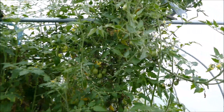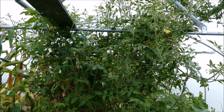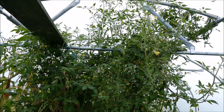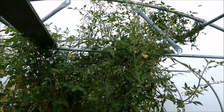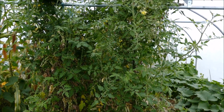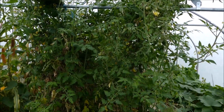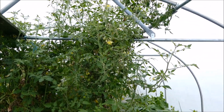So these have done really well. They've cropped really heavily. We didn't have our favourite variety, which was Sun Gold, this year because we just used a mixed packet of seeds. But next year we're hopefully going to grow some better varieties, because apart from this one here, which has done really well, although hasn't been trained recently. It was trained up to the metal poles and then let to grow wild. So that's why it's growing so crazy. You can see it's got to quite a size.